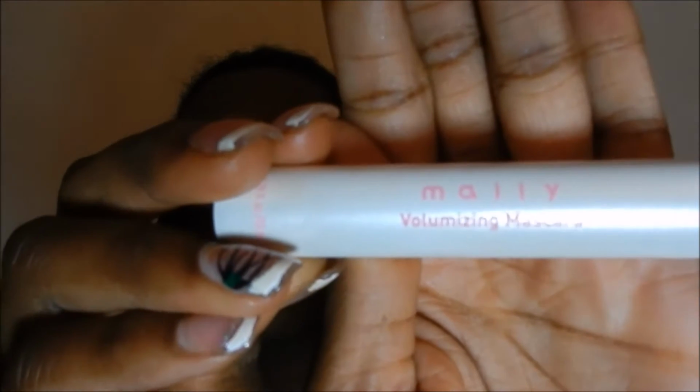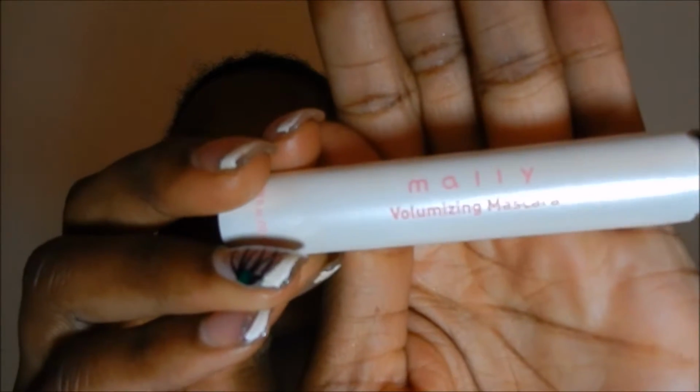Now after I use that, it's up to you guys if you want to do eyebrows, if you want to do eyes. I usually like to do mascara. If I'm just running out the house real quick, I usually do mascara. And I'm going to be using this mascara. You guys have seen this on my Instagram.